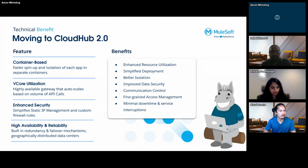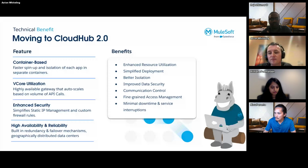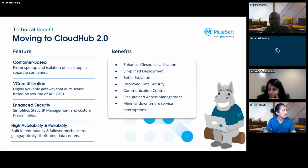Aston explained clearly the overall benefits and features that come from CloudHub 2.0. I'll try to dig into the benefits from the technical and business points of view, based on experience. So CloudHub 2.0, as you know, is container based. That was one of the main things: it follows the container-based architecture of Runtime Fabric, where isolation is one of the main things that separates one application from another.